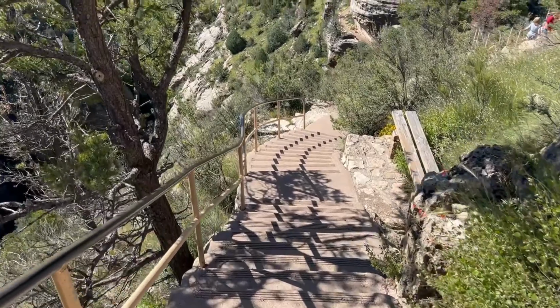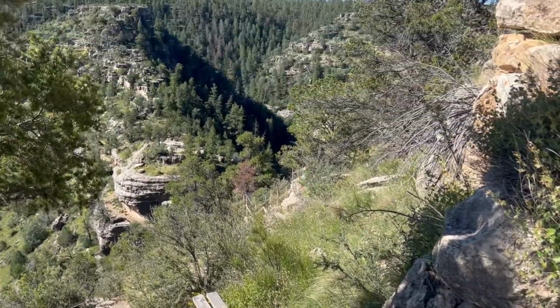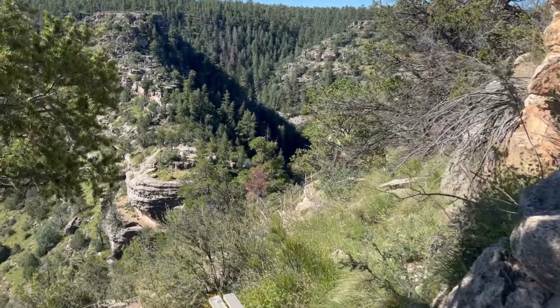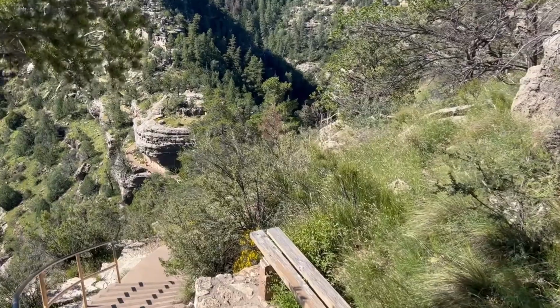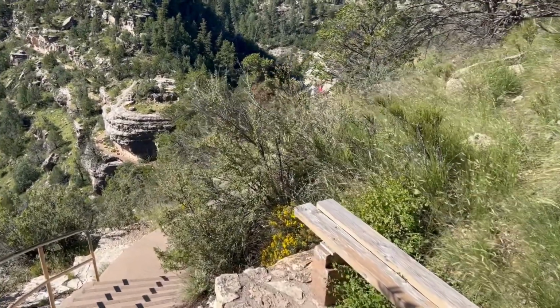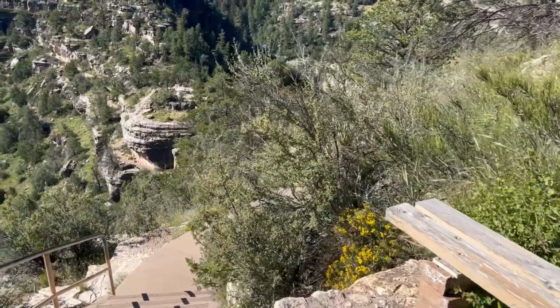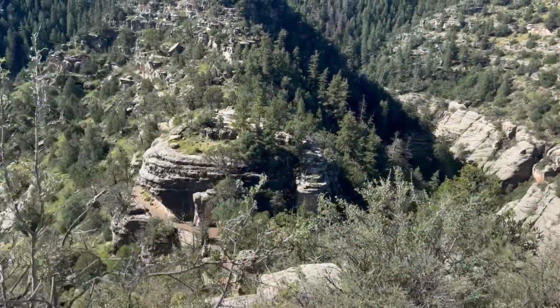Down we go. Just going around this whole trail. It's not the down we're worried about so much, other than it's kind of hard on our knees. But then we've got to come back up. Yeah, it's easier except for the heart. And then you have these views that are just really cool.